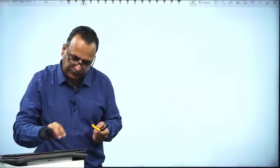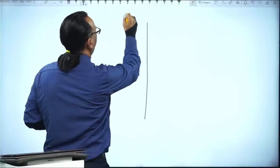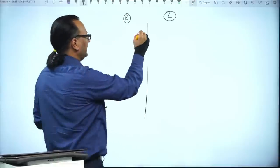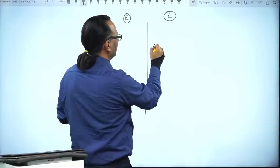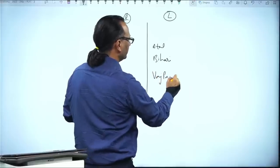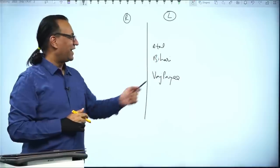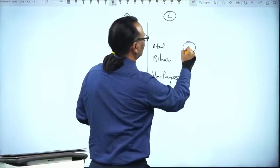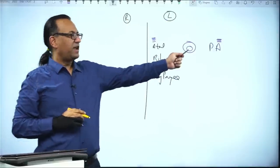Say this is the midline of the body. This is the right side, front view, and the left side, front view. You are looking from the front, this is the midline, right and left. In the lung hilum there is this mnemonic, Atal Bihari Vajpayee. I hope you know who this is, the former Prime Minister Atal Bihari Vajpayee. A is for artery, shown in blue color, the pulmonary artery.